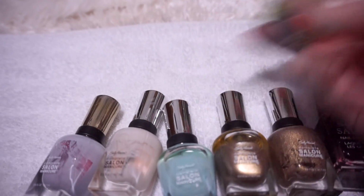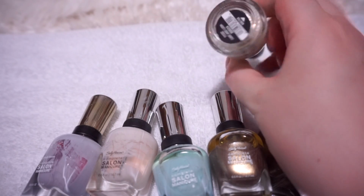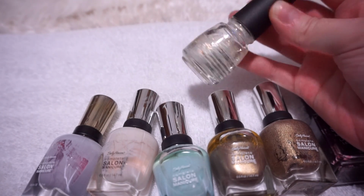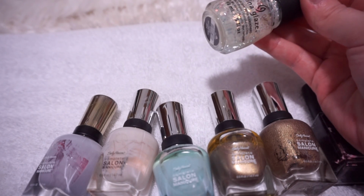For Audrey, this one is very separated. I don't know, do I want to keep this? Luxe and Lush, absolutely gorgeous. It's just like iridescent flakes. I can tell that it needs a little bit of nail polish thinner, so hopefully I can revive it. It looks so pretty as a topper.